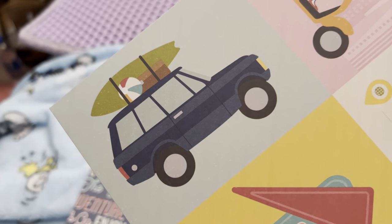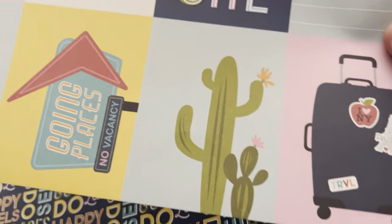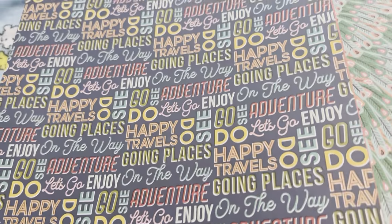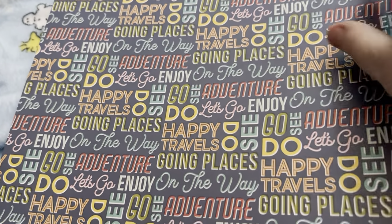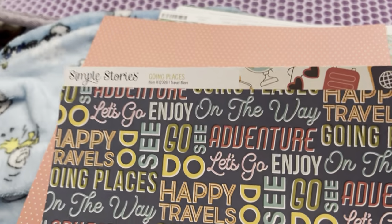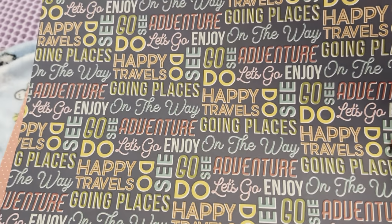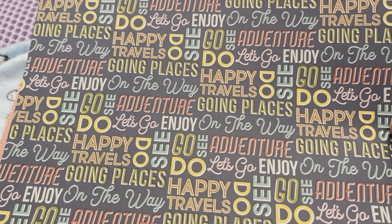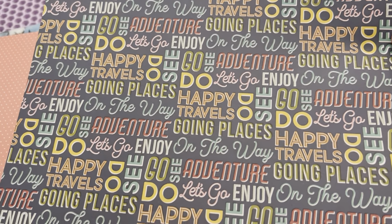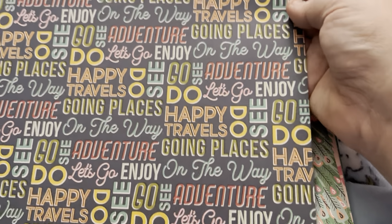Oh my gosh, the vehicle. What does that say? Going places. No vacancy. And then the cactuses. And then the travel bag. And then that's the side. And then going places again. This is travel more. And it's got happy travels, going places, on the way, go see, do, let's go, enjoy. I think I read everything. Did I read on the way? I guess I did.